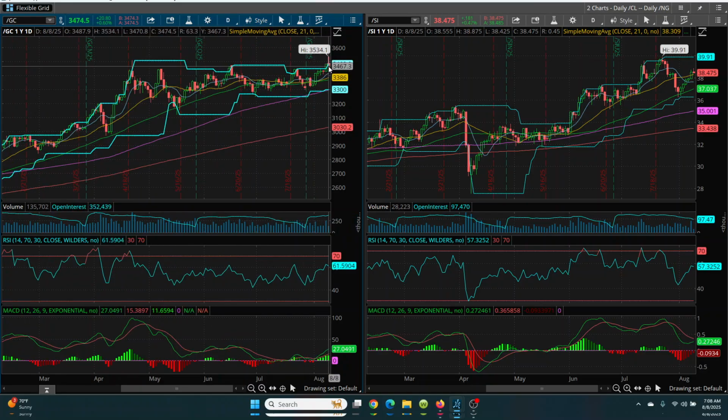But again, we have this topping tail, so be very careful. If this ends up like this at the end of the day, that's never good. Here's the perfect example of the topping tail. She comes flying right on down. So right now, what we're really watching on the downside is that 34.70 level, and then we're going to be watching the top of these candles here again. Okay, 34.68.